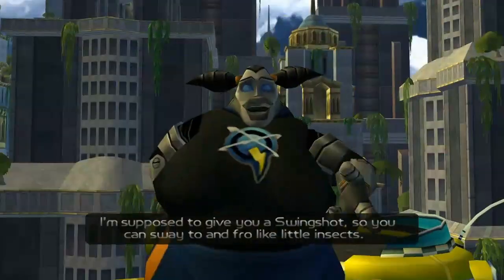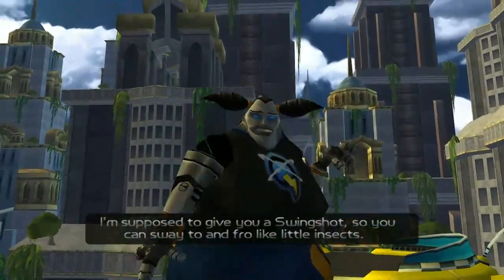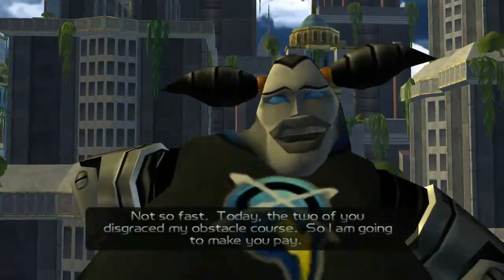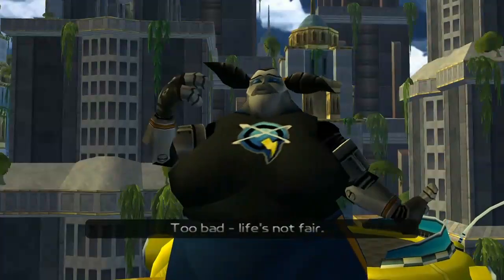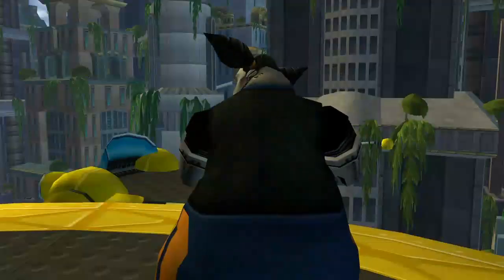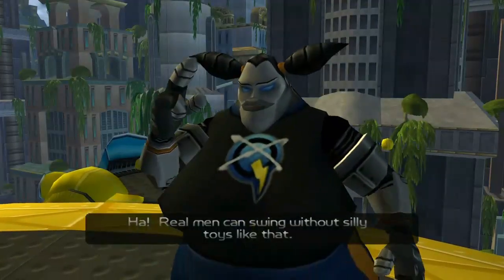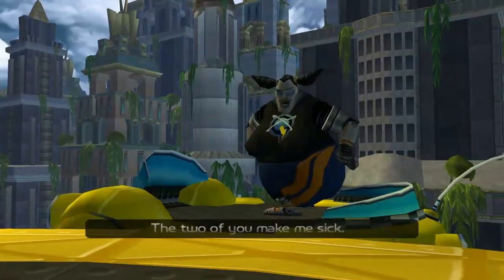Cool, what is it? I'm supposed to give you a swing shot, so you can sway to and fro like little insects. All right, let's see it. Not so fast. Today, the two of you disgraced my obstacle course, so I am going to make you pay. But that prize is ours from the captain. That's not fair. Too bad. Life's not fair. Sweet. I bet Captain Quark uses stuff like this all the time. Ha! Real men can swing without silly toys like that. The two of you make me sick.